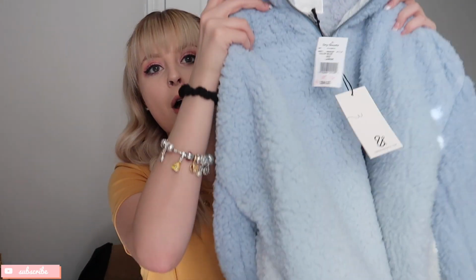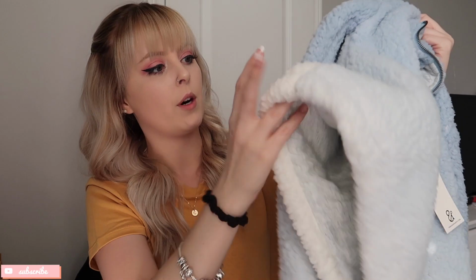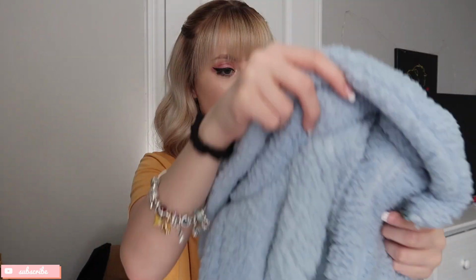It is this ombre fluffy jacket. It is so cute. It has pockets. Where are the pockets? It has pockets. It's so warm and fluffy and comfortable. And it's the same right here. And then the inside is, I don't know if you can see this, it's that. Oh my God, I'm so excited to wear it.